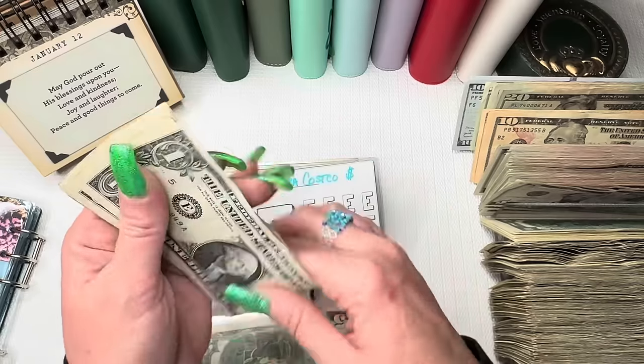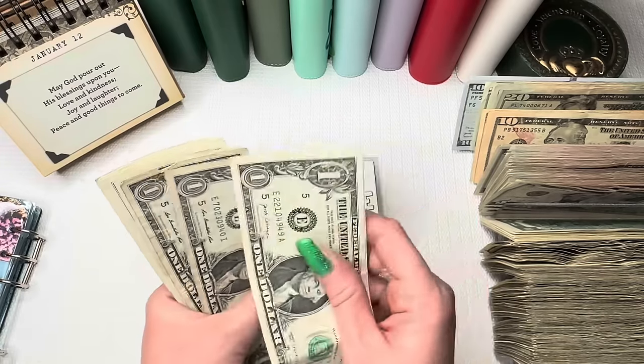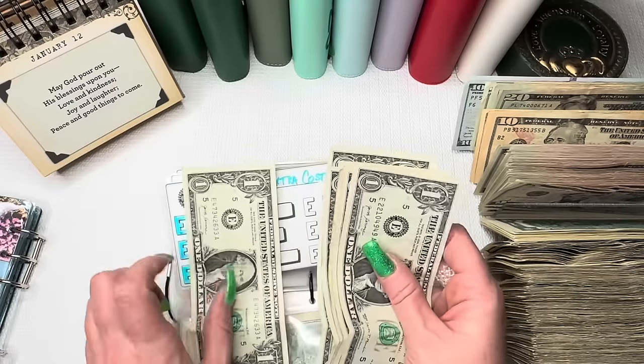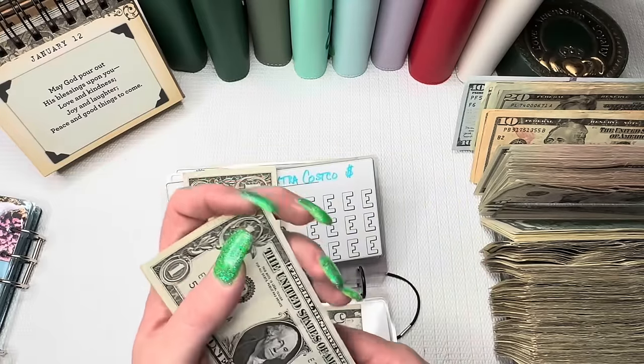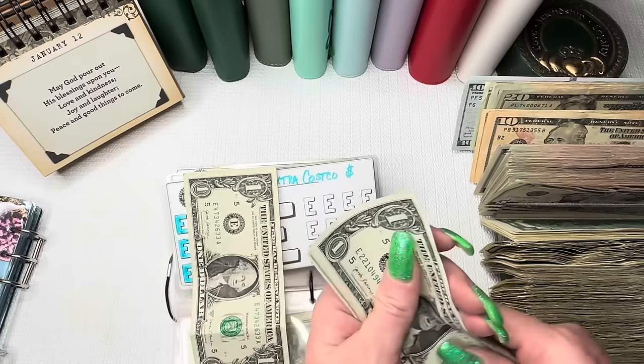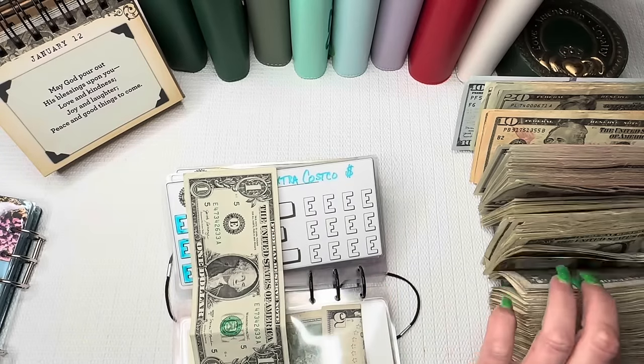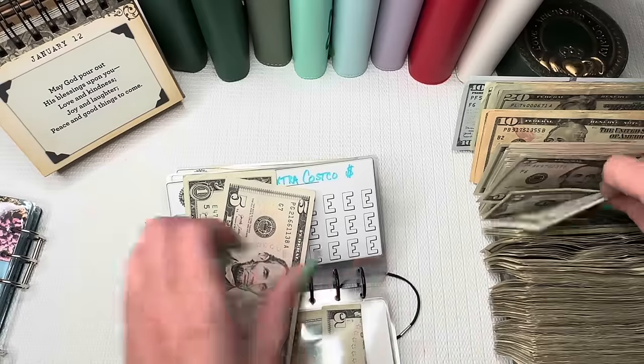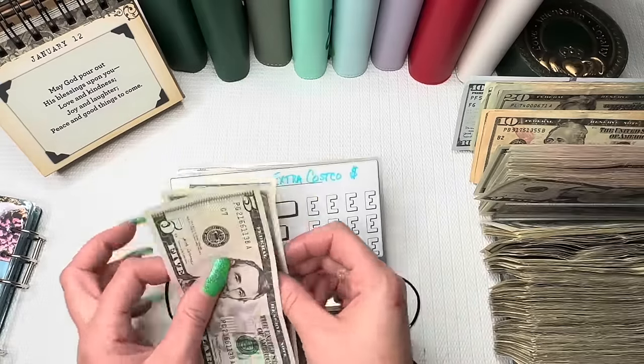Extra Costco money has 1, 2, 3, 4, 5, 6, 7, 8. So we're gonna keep 1. And we're gonna put these singles back. We're gonna take a 5, 7, 8.